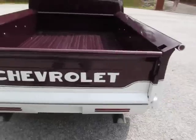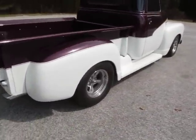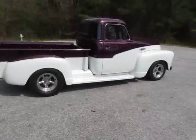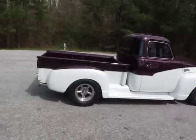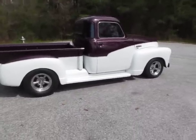I mean, somebody took their time and did this truck right. Windshield wipers work. I mean, nothing on the truck doesn't work. What it needs is a little TLC, a weekend in the garage, a 6-pack of beer, a tune-up, balance. Take the truck over to the tire shop, let them balance the tires up, do an alignment on the front end, and just drive this truck and drive it, or sell it and make more money on it.